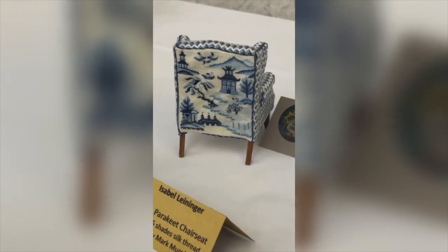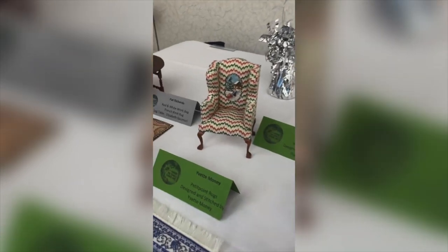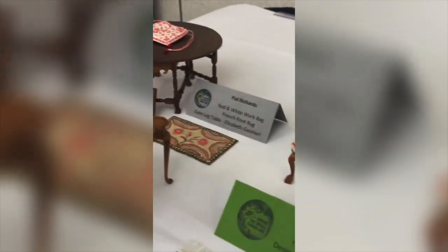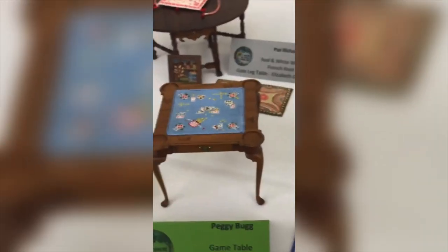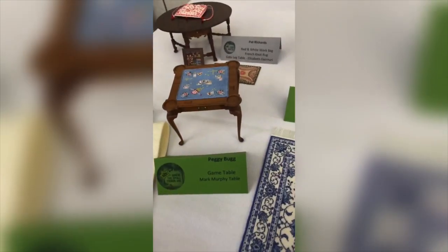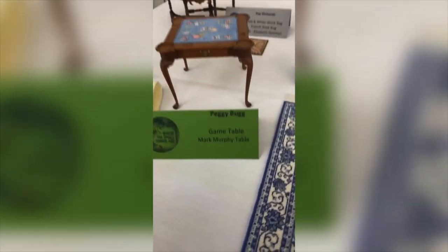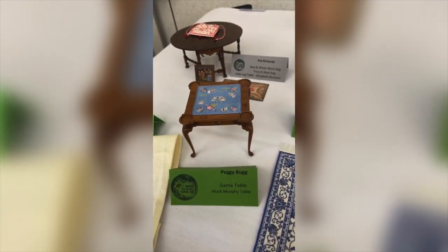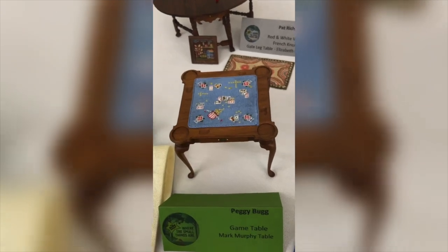Look at this chair. Look at that chair. I want to turn it around, but I can't because I can't touch. Look at this Christmas-themed chair, all embroidered. And I hope I'm using the right word: embroidery versus needlework versus micro-knitting. Look at this. It's a table. Of course, it's an expertly crafted hardwood table. The table is made by Mark Murphy, iconic in the miniature world. And then on top is needlework.